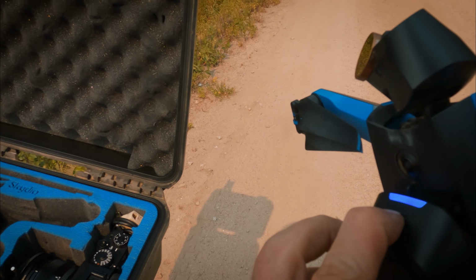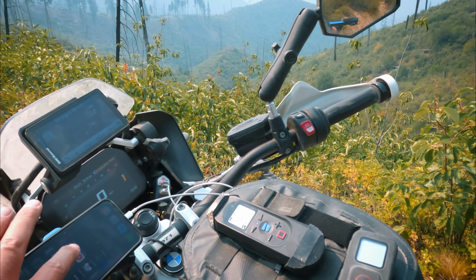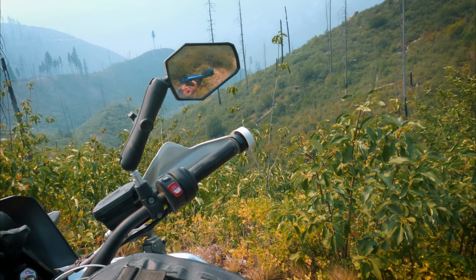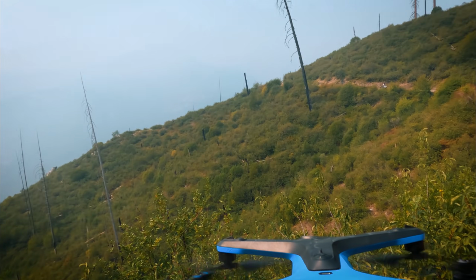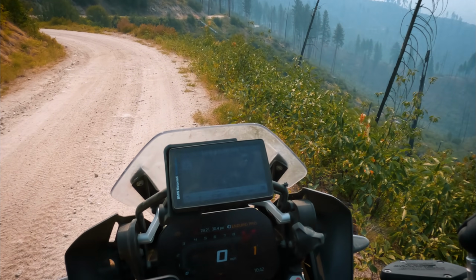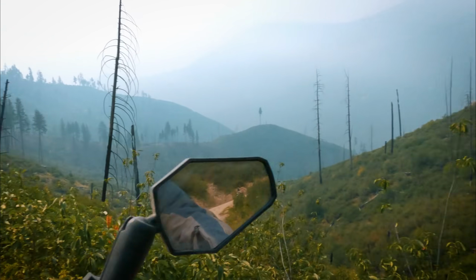On my tank bag, I've got a beacon which controls the drone, and my phone connects to that beacon so I can see a live shot from the drone while I'm riding. I can launch the drone by just pressing a single button on the beacon, and it immediately launches, turns around, and locks onto me. So as soon as the drone's up, I can start riding and I don't have to worry about the drone.